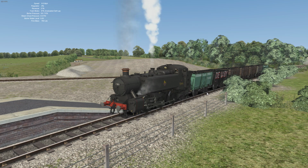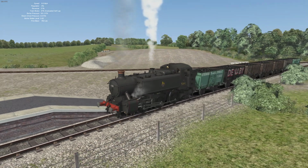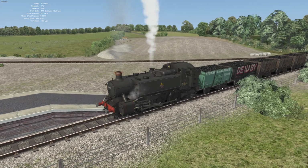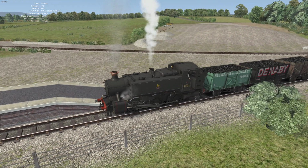It's about on par with what new DLC is, but I think for what you're getting, it's kind of pricey. Not to say it's bad at all. It's definitely a nice model. So definitely go check it out if there's something that interests you, something to add to your GWR collection.